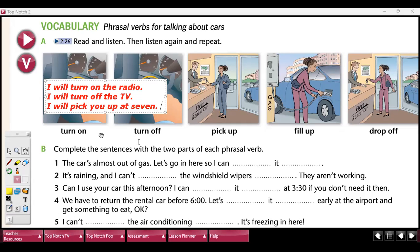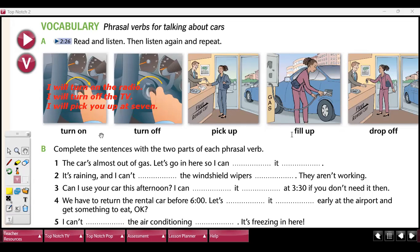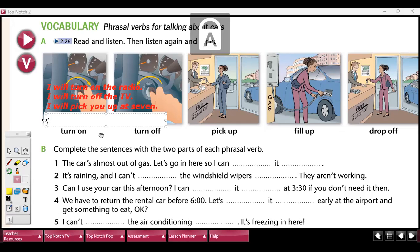Okay, so what do you think about fill up? So what could that be? Do you fill up your cards? Llenar algo. Ah, okay. So look at the picture. Can you use fill up in a sentence? I will fill up my bottle of water. Your bottle of water, okay. That tank, okay.